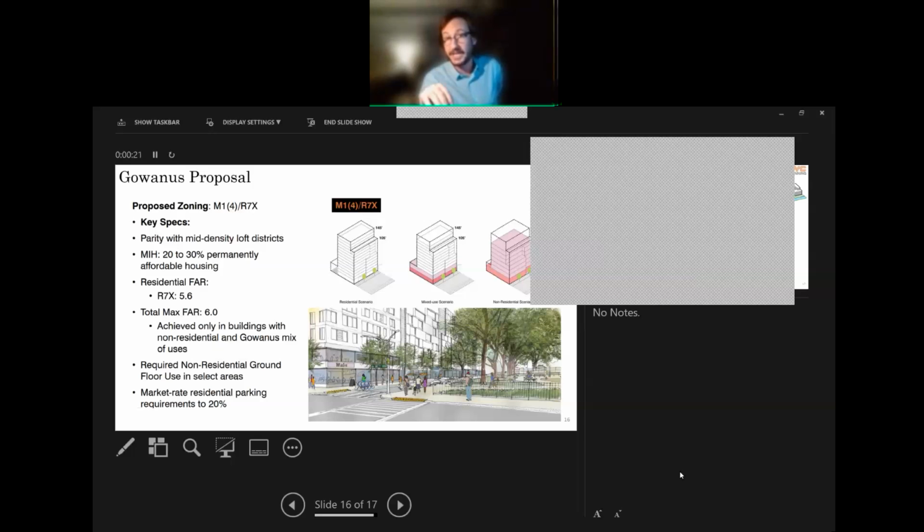What I'll explain on this slide is that there's a total max FAR, as an example in this district, of 6.0 FAR across the board. The residential that's allowed is 5.6. So there's a difference between the residential, which is 5.6, and the total, which is 6.0. So there's 0.4 FAR available of non-residential space above and beyond the ground floor requirement. What this means is that if you're a developer, I'm assuming you would want to max out all of your floor area. In order to do that, you would need to provide non-residential space of 0.4 FAR.